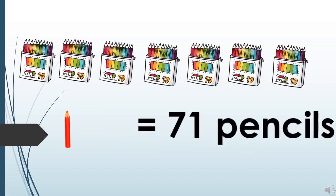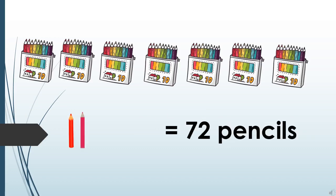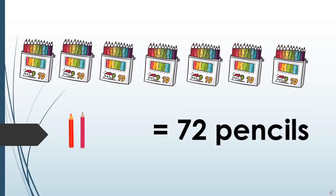Children, with 70 pencils, we have one pencil down. So, 70 and what comes after 70? 71 pencils. We have two more pencils with 70 pencils. So, 70 and 2, 72 pencils.